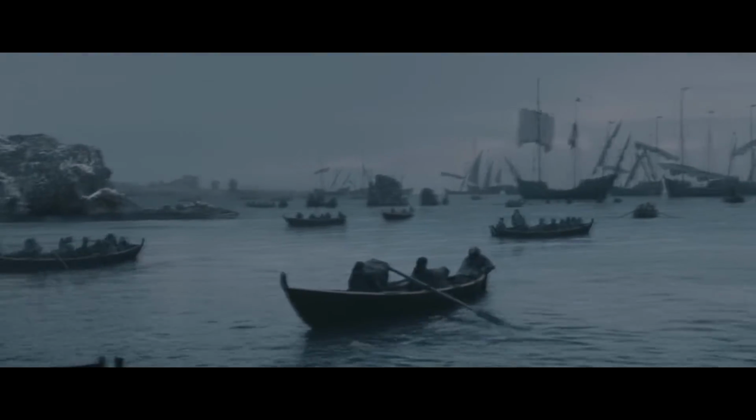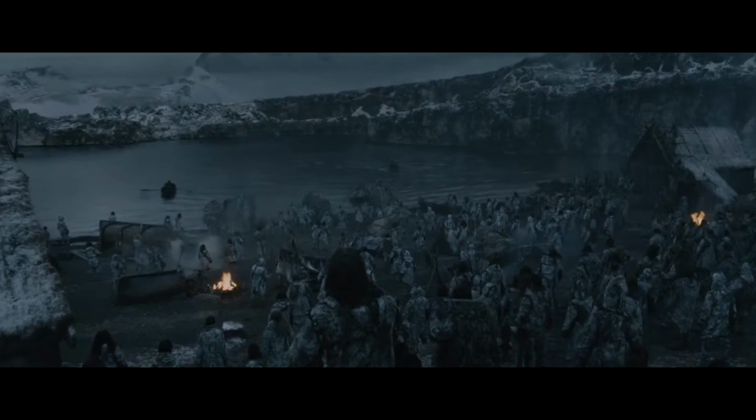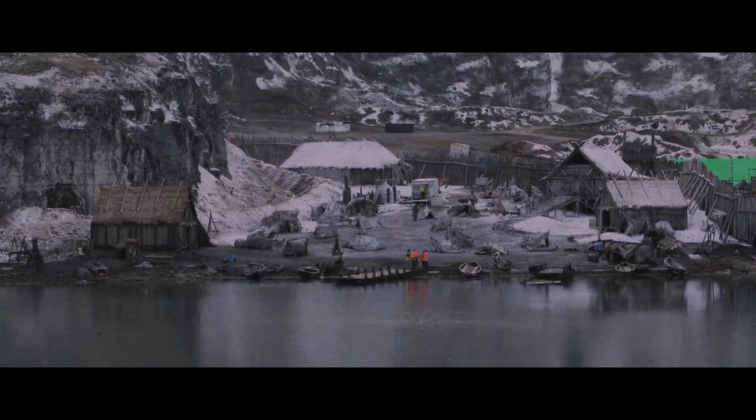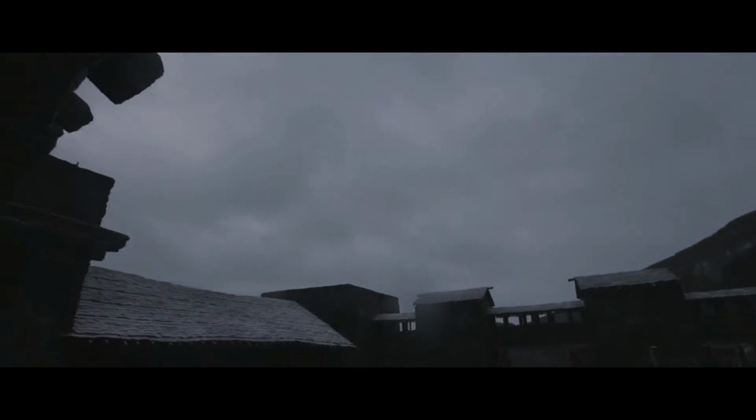Every season, Game of Thrones manages to top itself with an increasingly breathtaking battle sequence. Season 5 included a stunning showdown with the White Walkers in Hardhome, and the sequence definitely didn't disappoint. The Hardhome battle was a visual effects marvel and one of the highlights of the season. Hardhome was built as a fully realised set at the Magaramon Quarry in Northern Ireland.